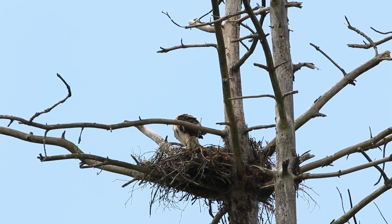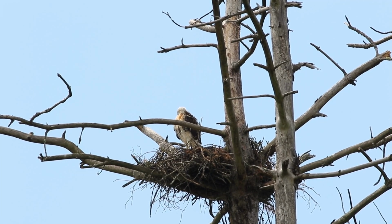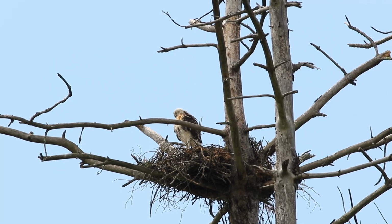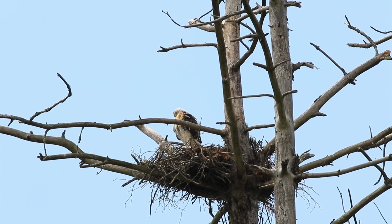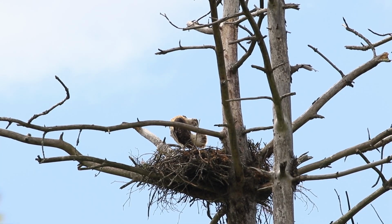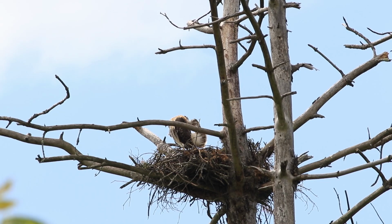Bob lost that head. No, Bob is preening. Again, it's amazing how they can twist their heads around right backwards. It's gotta come in handy, especially if you have an itch on your back. So he's preening the tail feathers.